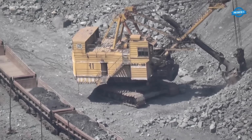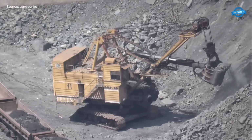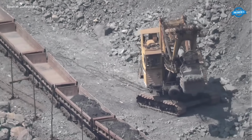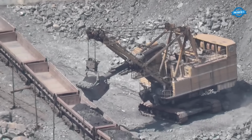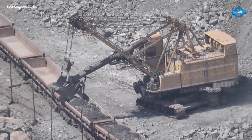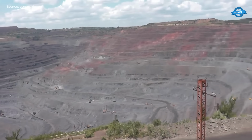At Ugot Quarry, the iron ore mining process starts with powerful excavators removing the overburden to expose the valuable ore layers beneath. Skilled operators handle these massive machines, carefully clearing the surface. Once the ore is accessible, large cranes scoop it up and load it into waiting train wagons for further transportation to processing facilities.